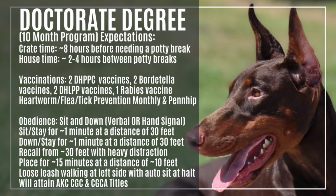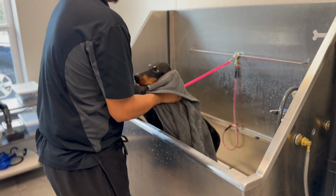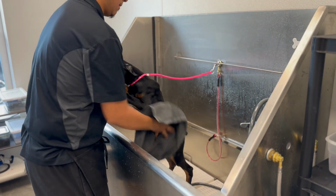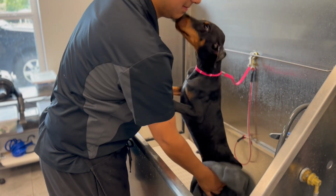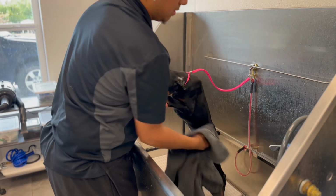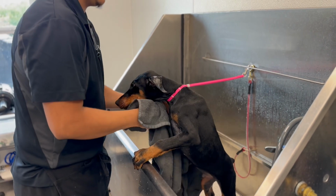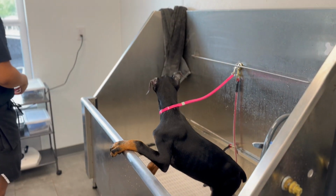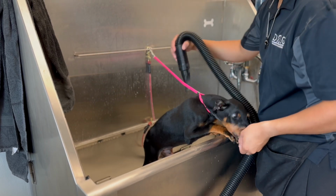As with our other programs, we have a lot of handling exercises that we start our puppies on when they're very young. These include getting them used to bathing, drying with towels, drying with a blow dryer, brushing their teeth, cleaning their ears, doing a physical exam where we check their mouth, their teeth, look in their ears, look at their paws, and of course doing nail trims and Dremeling those nails. So the puppy will be used to doing all of these things at a very young age, and all of this is continued as they grow throughout the entire program.